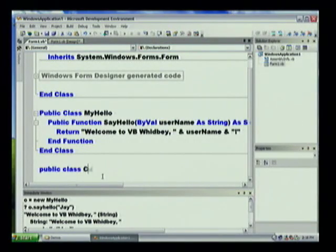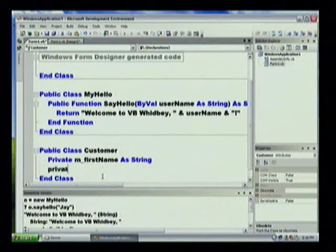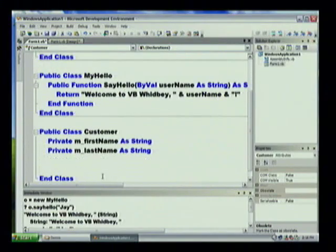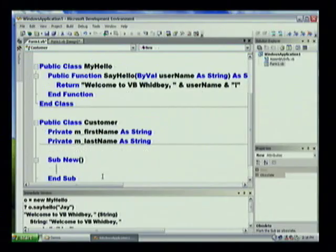So we'll create a public class called customer. All right, and in this class, we're going to have some properties. So we'll create a private m_first name as string and private m_last name as string. And in our constructor, we'll go out and query our database to load up some data.